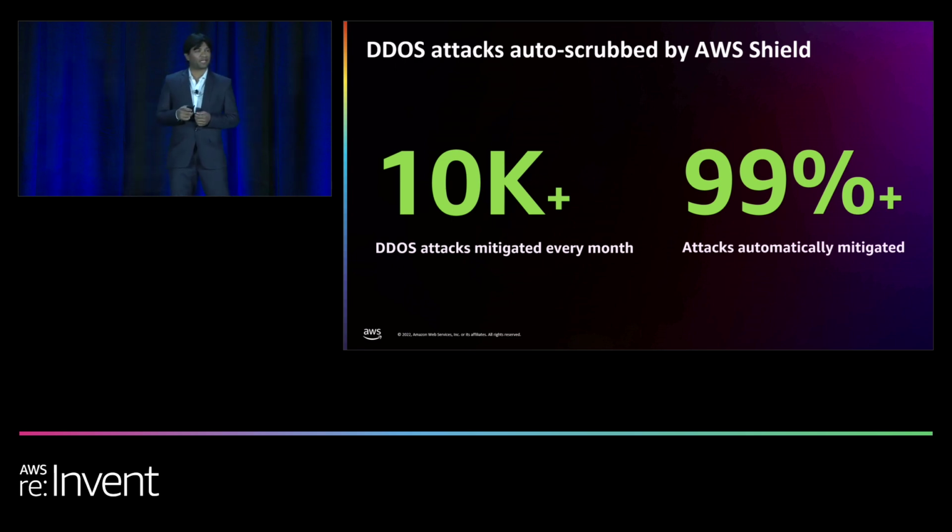For advanced application-level DDoS support, customers can work directly with the same experts that protect the AWS infrastructure and Amazon.com to identify and remediate the attacks using AWS Shield Standard.